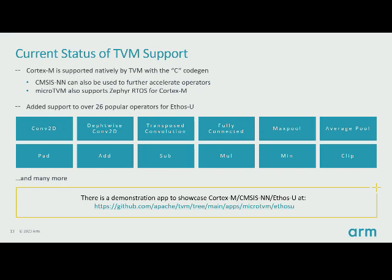So what we have done is we've first targeted the Cortex-M systems. Like I said, we have billions of devices out already in the market, so it was an easy first priority for us to target the Cortex-M. So we've integrated the CMSIS-NN library onto the micro TVM. So you get the same fallback procedure even with TVM as it is with TensorFlow Lite micro.